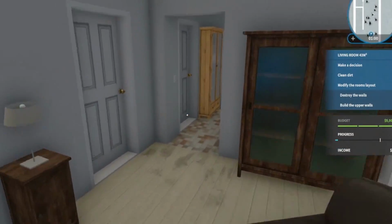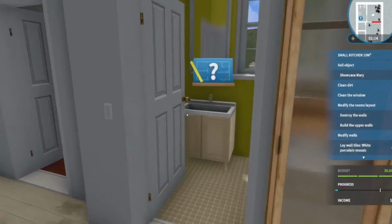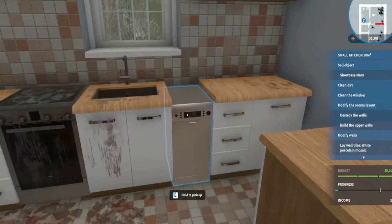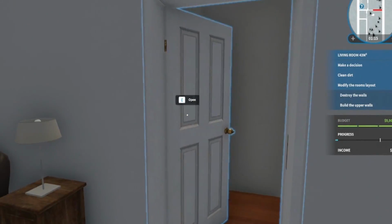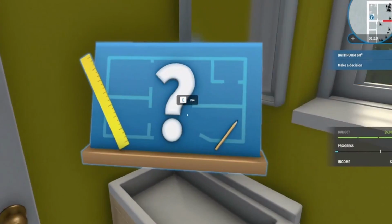It doesn't look like it's going to be too bad. There's not a bunch of trash like there usually is in the houses when we were doing the other jobs before we got to the House Flipper or the HGTV ones. So it looks like we just need to clean up some dirt. We don't need to do anything here for the time being. So let's go ahead and shut that. We do need to make a decision here, so let's start out in here.